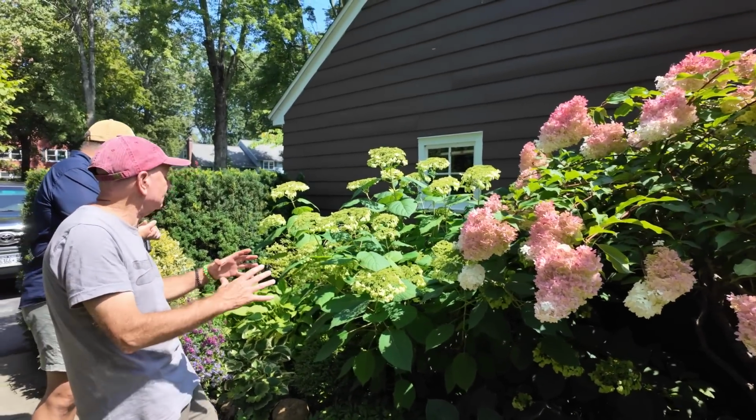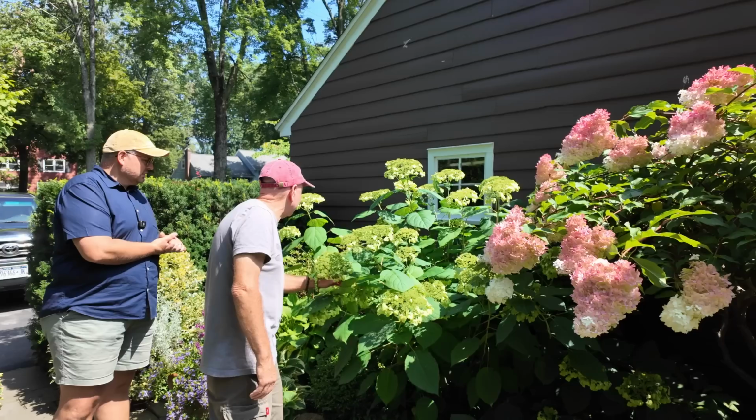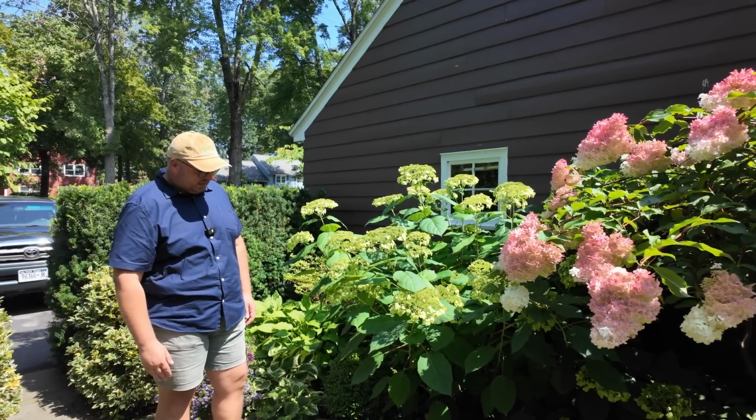And the flowers can be up to 14 inches, mine don't get quite that big. Sometimes I don't prune it back until late in the fall because I like the old flowers on it. Yeah. But sometimes if you do, you'll get a reblooming on it.